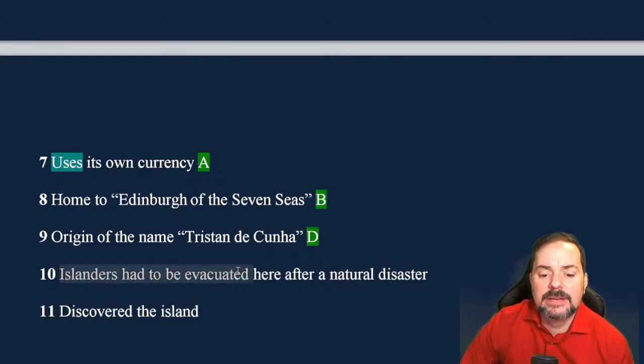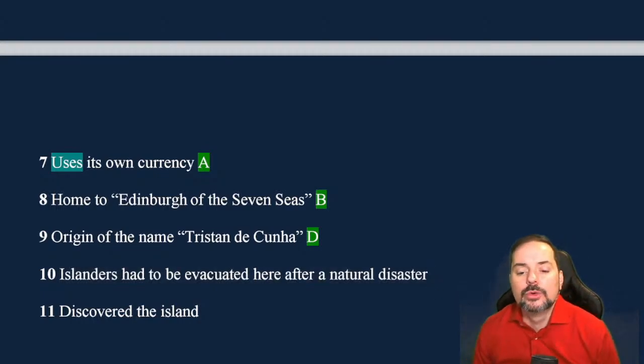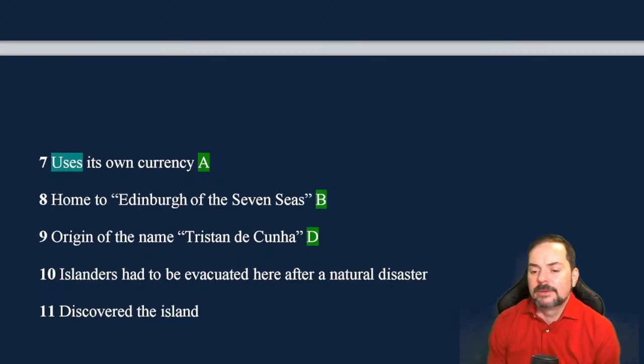Islanders had to be evacuated here after a natural disaster. Okay, so where did they go to? Which paragraph is this coming from?